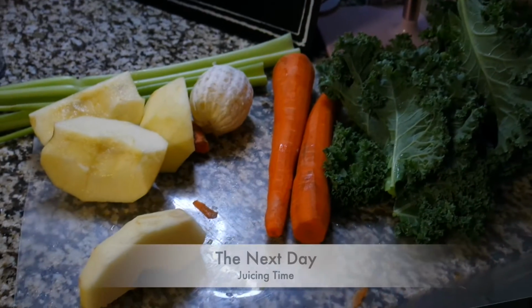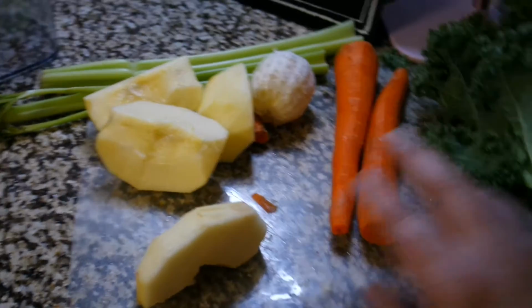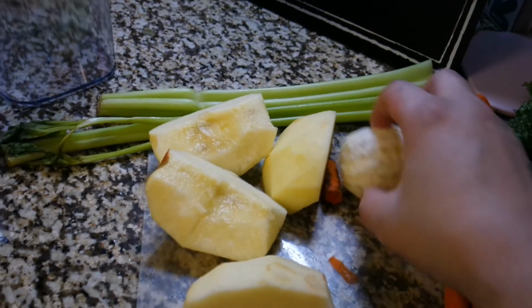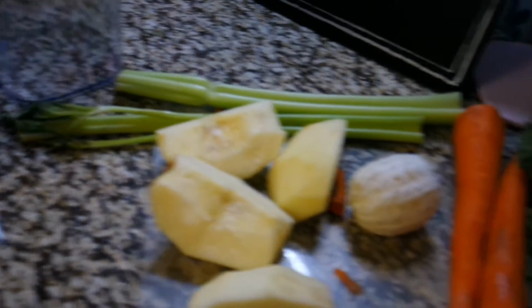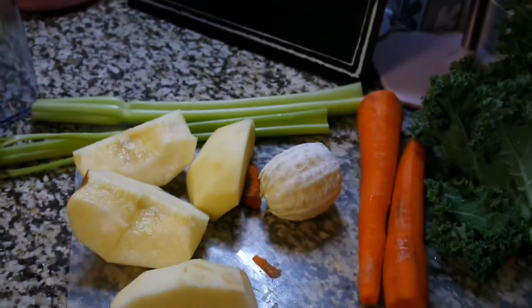So these are the vegetables for my juice for today. I have kale, I have carrots, I have an apple. This is a large Fiji apple, a lemon, and two celery stalks. I also have some spinach, I just didn't take that out yet. Everything has been washed and chopped. It's ready to go.